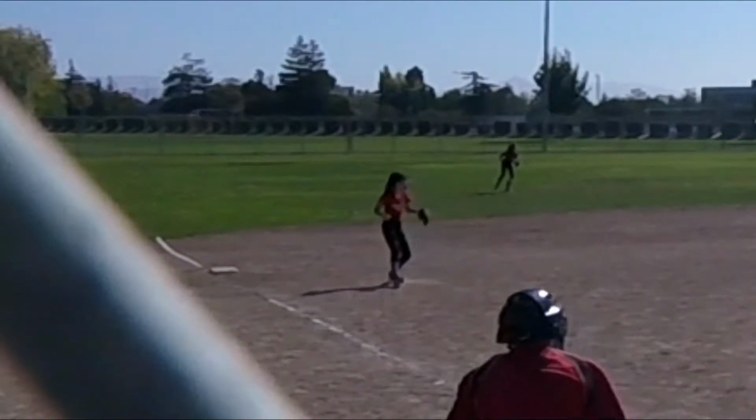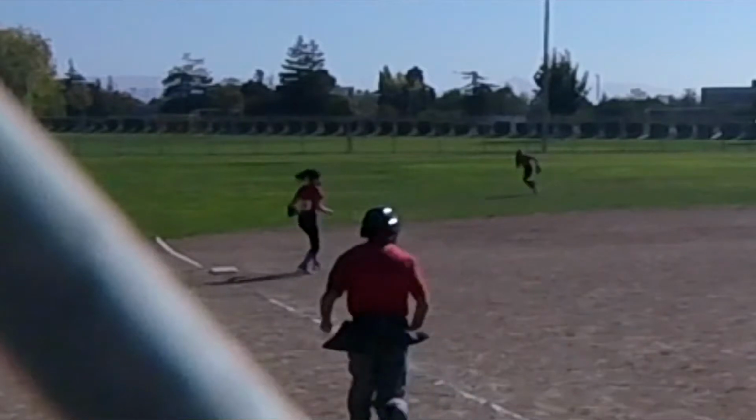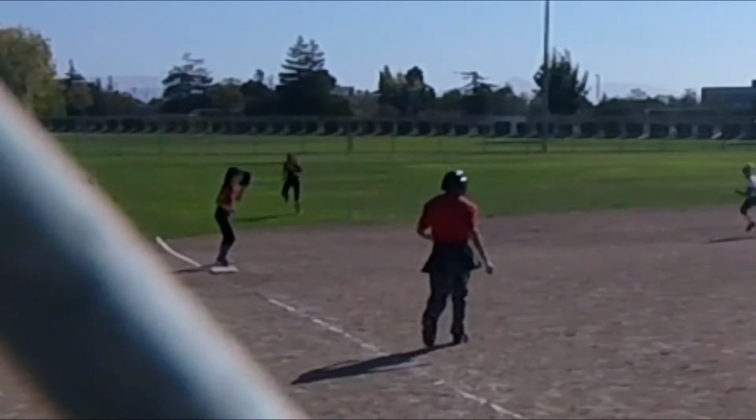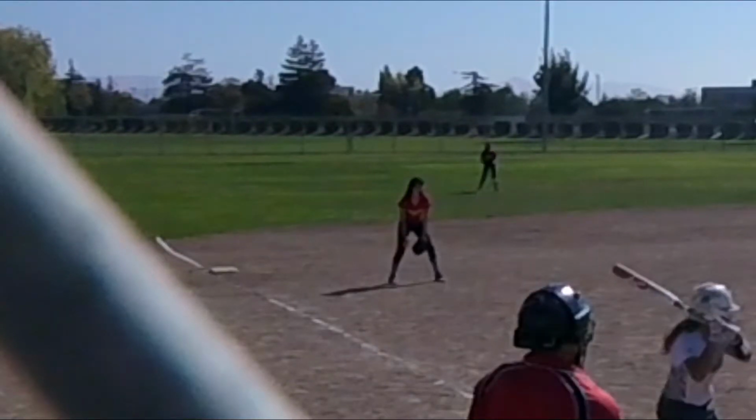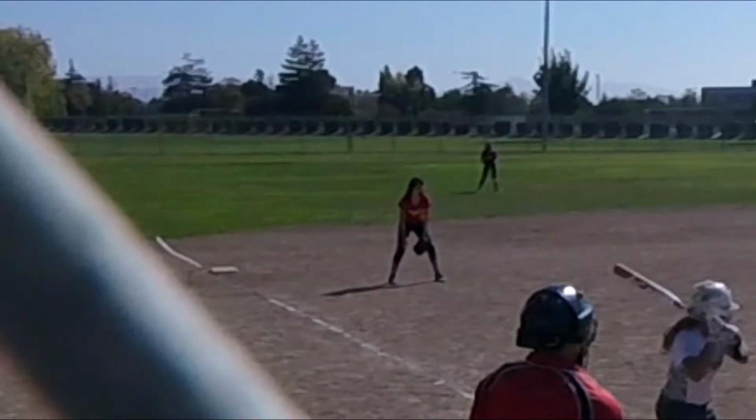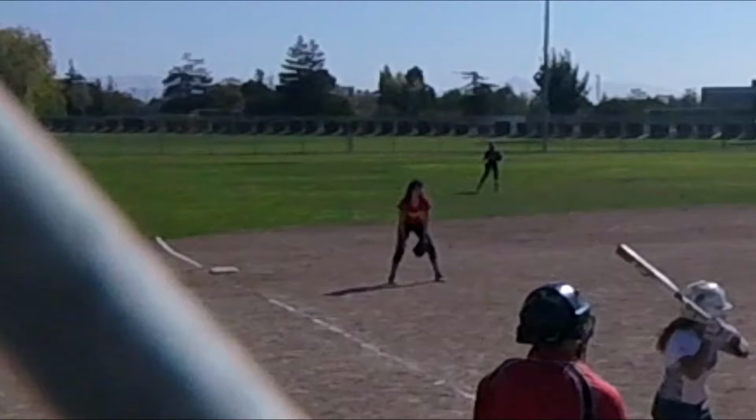Couple of steps towards second, and let's take a look. Excellent. Excellent hustle toward the base. Great commitment. She beats the runner there. This allows the center fielder to throw to third base without worry.